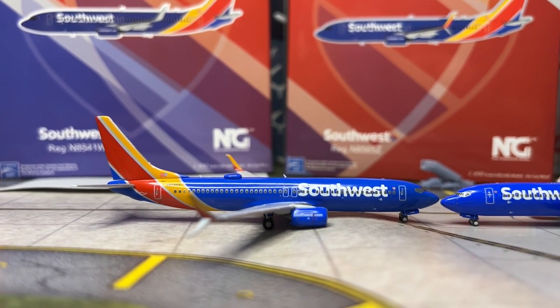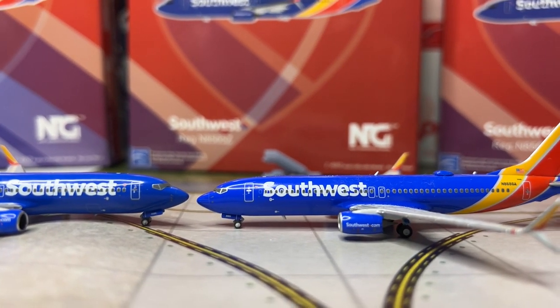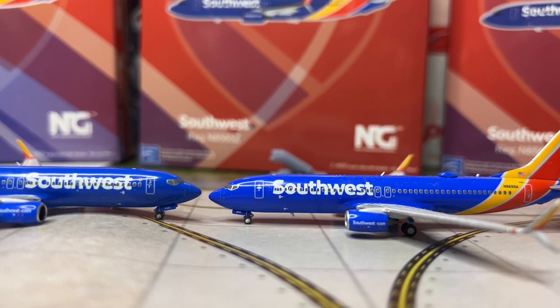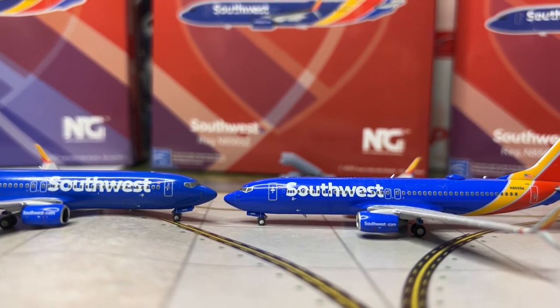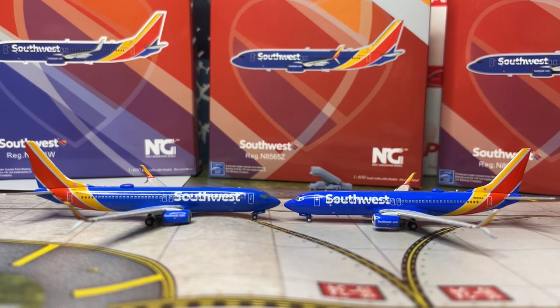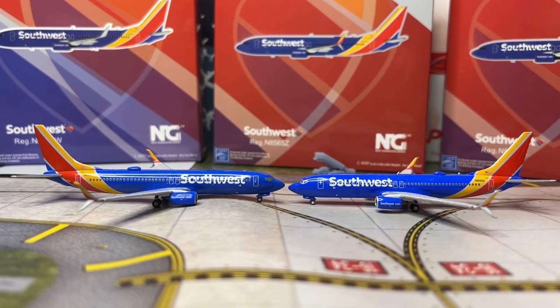So yeah, on the previous Heart livery release, the nose is pointed down slightly more, and the landing gear is a little bit shorter, which is something interesting to note as well. Just wanted to mention those two things, and that's basically the quick differences between these two releases. So that's it for the comparison. Now let's move on to the scoring of these models.